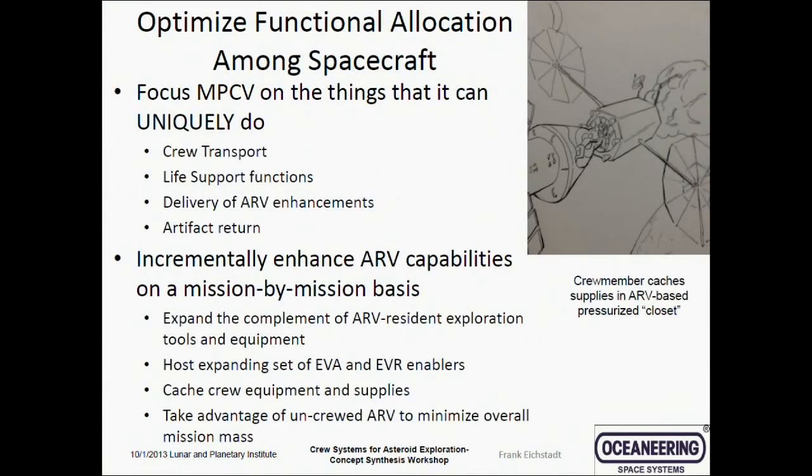This concept was talked about earlier, the idea of putting some sort of an adapter in between the asteroid recovery vehicle and the Orion, or building capability into the asteroid recovery vehicle. In this case, I refer to it as a closet where you could cache things.